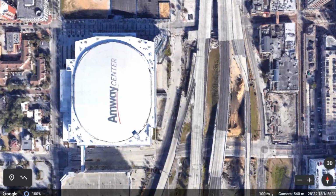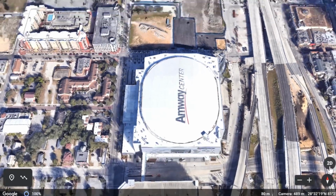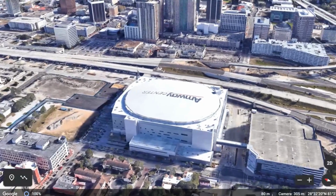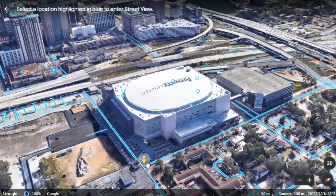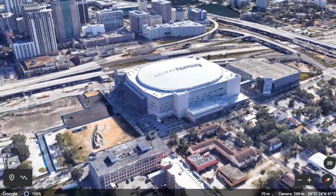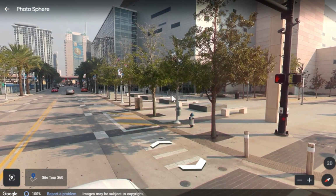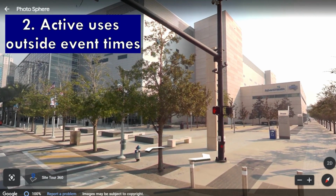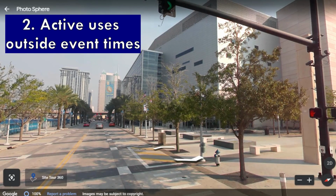So the first factor is how well does it integrate with the local land use and urban form? Do the edges of the building come right up to the sidewalk? Or is the arena an awkward shape and it leads to all kinds of strangely shaped plazas that never get used? So the Amway Center does a pretty good job of integrating with the local block pattern. A lot of it comes down flush with the sidewalk, but you do get a couple of these awkward, sort of useless pedestrian plazas.